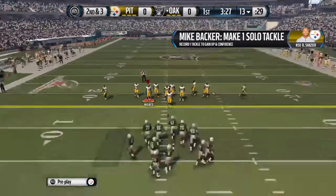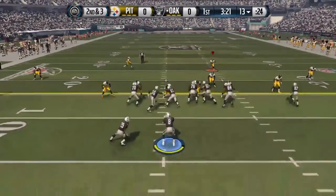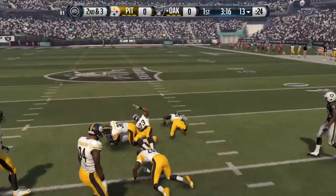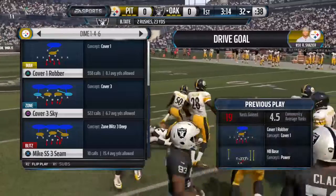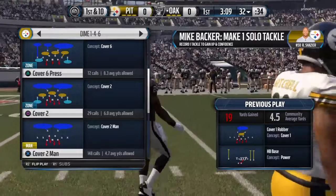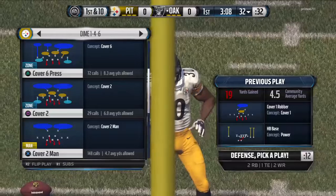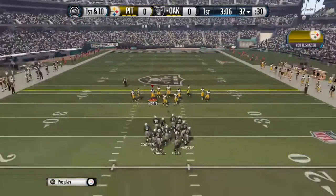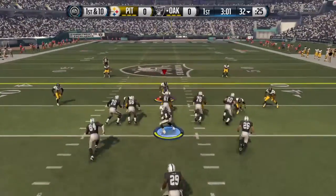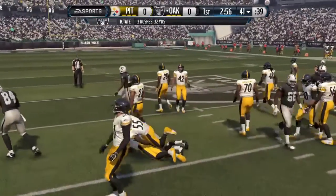2nd down and 3 following that nice run. Let's go. The handoff to Ben Tate. Brought down at the 32. The Steelers set at the line. Dime package. Tate's going to secure the handoff. Gets about 9 on the play.